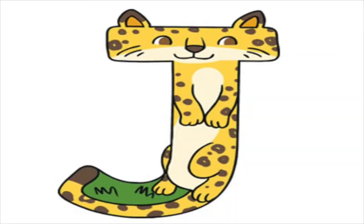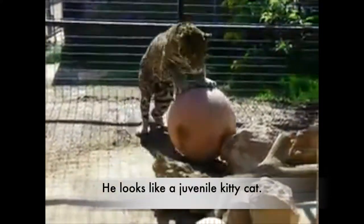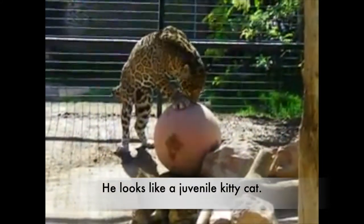J! The jolly jaguar is playing with a ball. He looks like a juvenile kitty cat.